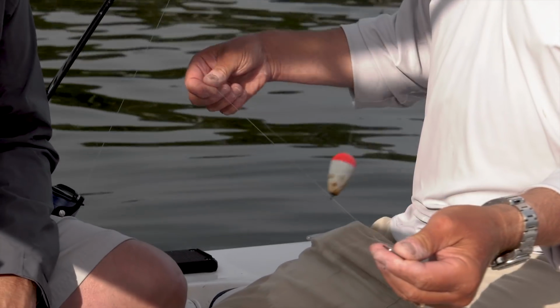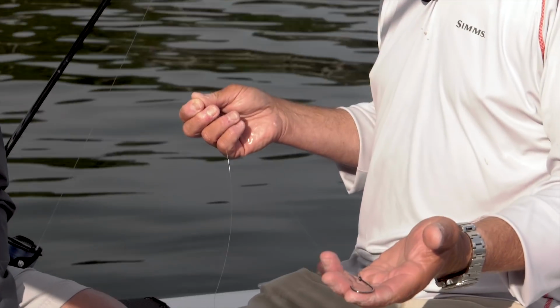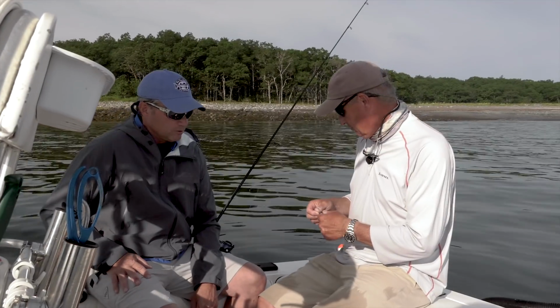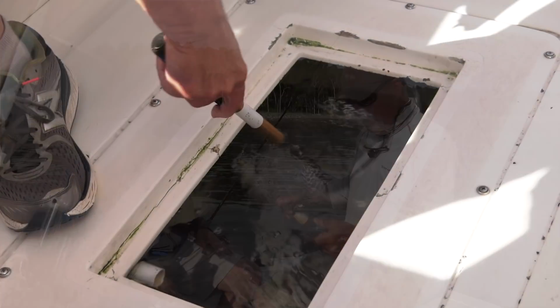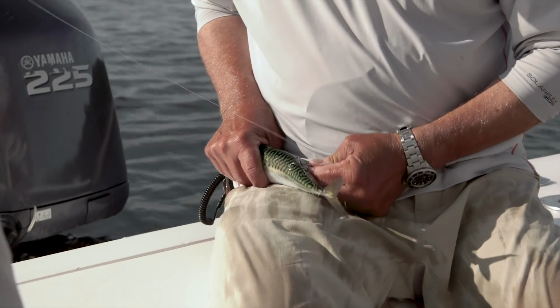It's usually Seaguar. Because the water is so clear up here, if you use standard monofilament, the fish don't look at it. They get a little skittish. Exactly, a little skittish with it, so it works great. Like an improved cinch knot down below, and we're ready to go.